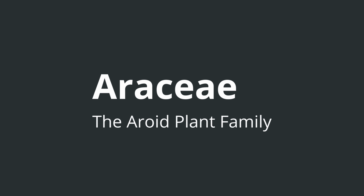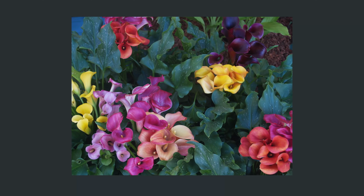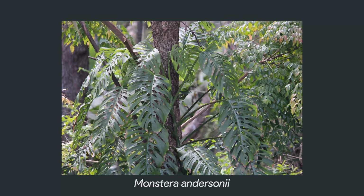1 in every 100 plant species is in the family Araceae. This is a family that's easy to identify and is very common in homes, offices and gardens. But despite that, most people might not have heard of the family. Given the fact it's so common, it's surprising they're also very toxic.